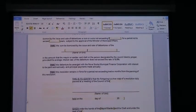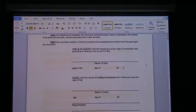Then again, down here is your name. The 5.5 is set, that's not an interest rate quote. That's just giving us the flexibility just in case the market changes from today to whenever we price and get back. And then again, down on the bottom is other information, and it's repetitive of stuff up above. Council name, the unit name, the date, and the signing of the mayor/warden and the clerk. So that is the process.